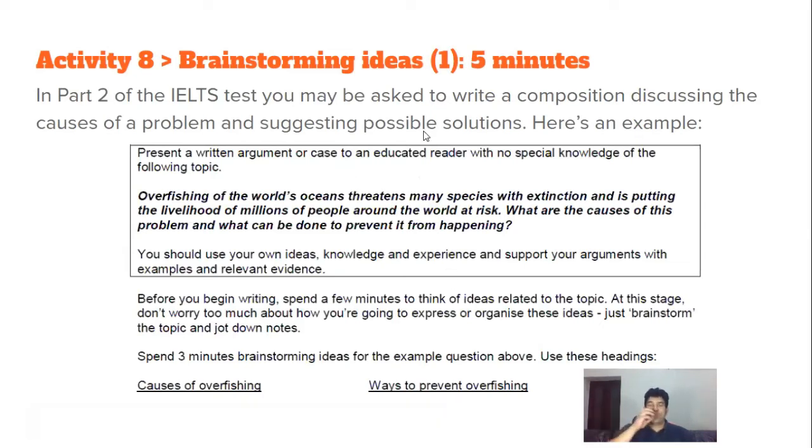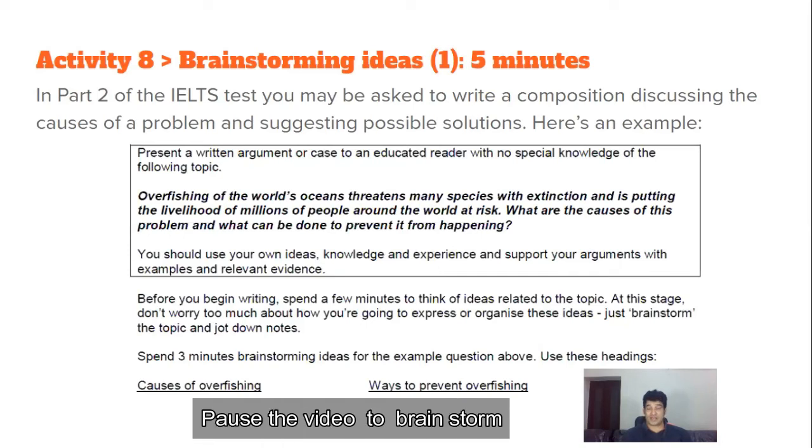I have told you, read the topic 3 times. And then in your notebook, write down what you think are the causes of overfishing and what you think are the ways to prevent overfishing. So stop and start your timer and spend 5 minutes on this activity. And then I'll go ahead. Done? Let's move forward.